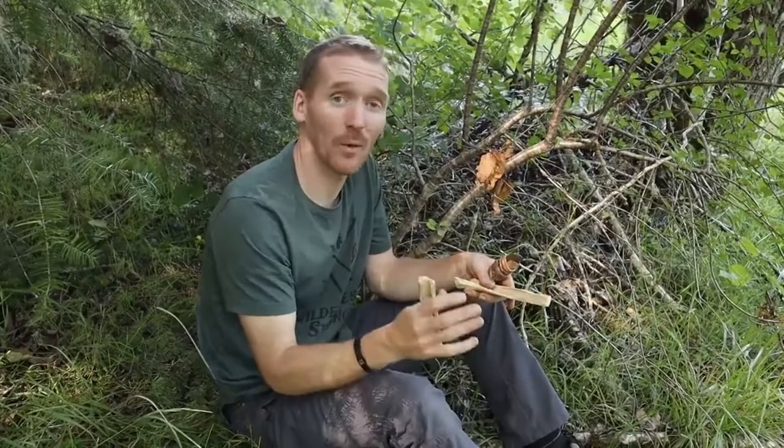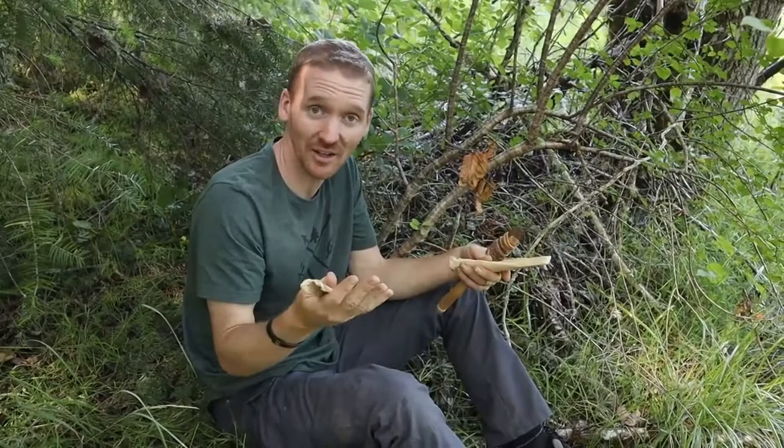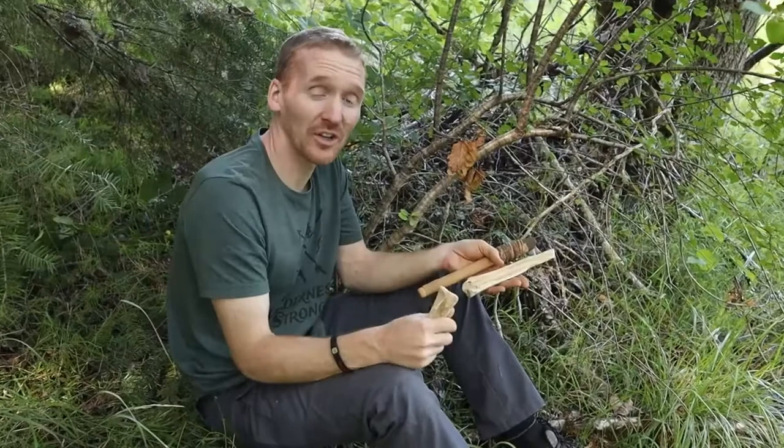So one of the trees that was definitely on my checklist today that I wanted to find was a crabapple tree. Crabapple trees were very useful to ancient Native American tribes, and one of my objectives for the day in coming out here was to try to identify as many plants and trees as I could, and then also to see if I could even put into use some of those plants and trees. This crabapple tree is going to be the perfect opportunity to do that.